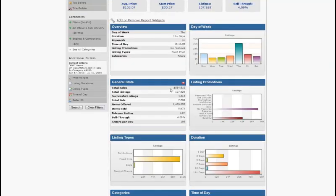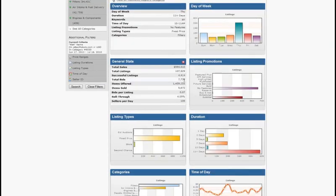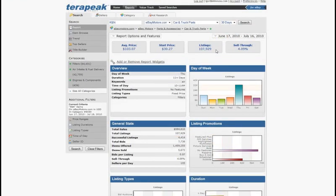So you can see that there is $584,000 of sales. There were 107,000 listings with a 4% sell-through ratio. So that's a lot of listings, and that's quite a bit of sales. But if you look at the sell-through ratio, it's not very high. And the reason why it's not very high is because everyone thinks that they can just start an online business and specifically go on eBay and sell anything they want for any price they want.